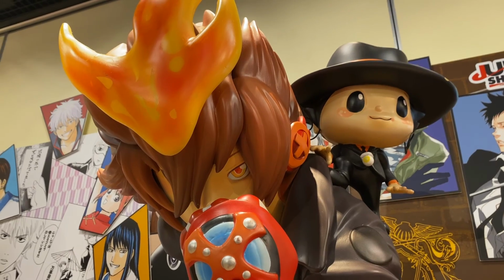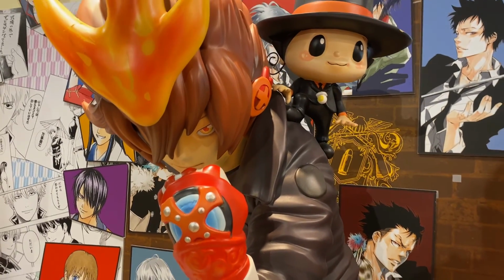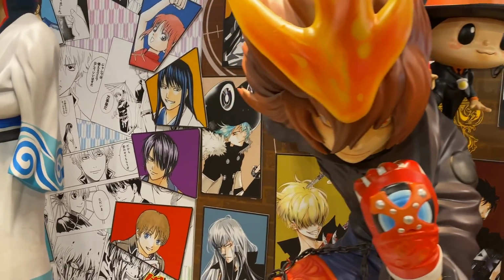So when you are in Japan, I recommend you to visit these anime stores. It's a great place to buy souvenirs and to take pictures too.